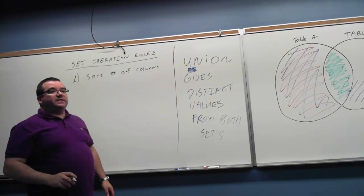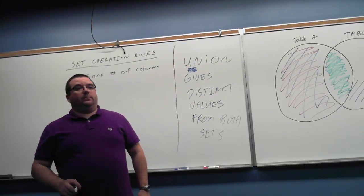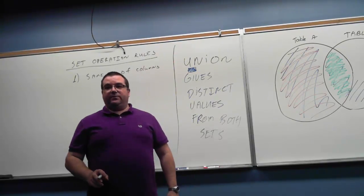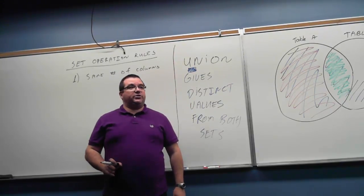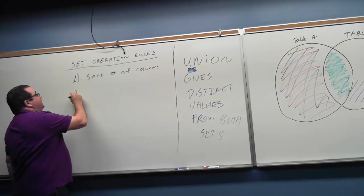Both sets must have the same number of columns in the query. In other words, if you select 2 columns in the first query, the second query must have 2 columns also. Otherwise, you're comparing two dissimilar sets, which you cannot do set operations on because they're not the same. Rule number 2.